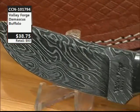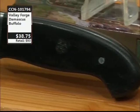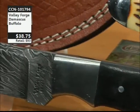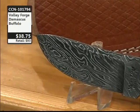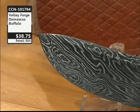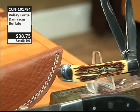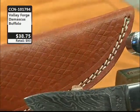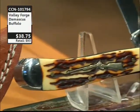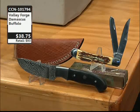This is a big, big thing. $44. No, it's $38.75. Let me just catch up with my paperwork here. $38.75. Valley Forge Damascus. Now the buffalo Skinner is 7.5 inches. Here's all of that good looking Damascus. Hundreds of layers of Damascus. And it looks like a mosaic piece of art when they do this Damascus. It just comes out gorgeous. There's a mosaic pin in the center, 4-inch trapper, fixed blade 7.5 inches, $93 in retail value, but that's not even counting the trapper. You have over $100 in retail value there with that free trapper.